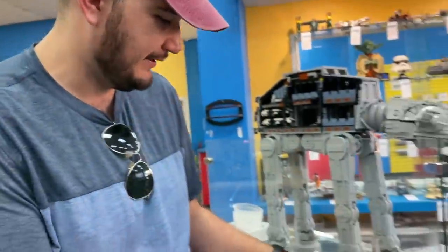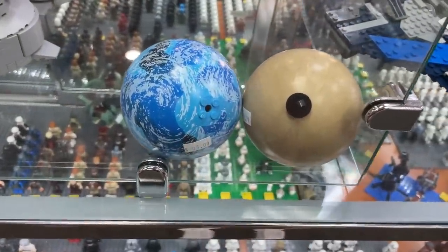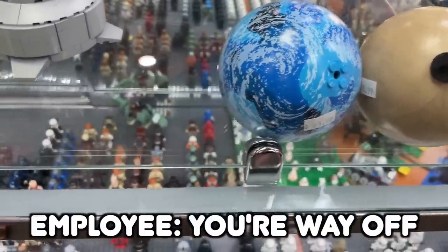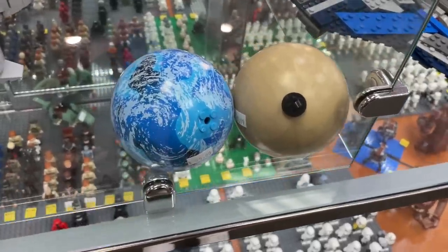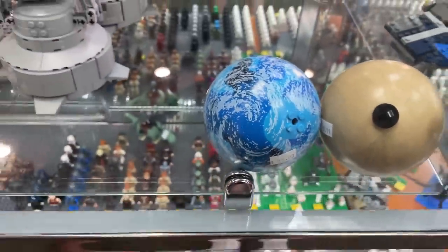Hey, speaking of those planets earlier, check them out. Oh, cool. Wait, which planets are these? I think the one on the right is Tatooine. I'm guessing the one on the left is Hoth. Oh, yeah. You're way off. My mistake. Ben corrected me. It is actually Bespin over on the right and Kamino on the left. Oops.